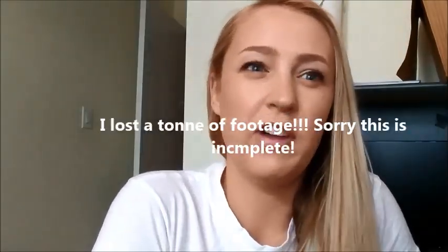Let's use another little fluffy angled brush. I should have, in theory, washed my brushes before I did this so that we were getting no color transfer, but sorry guys, my camera cut me off. I guess I had too many files on my phone.